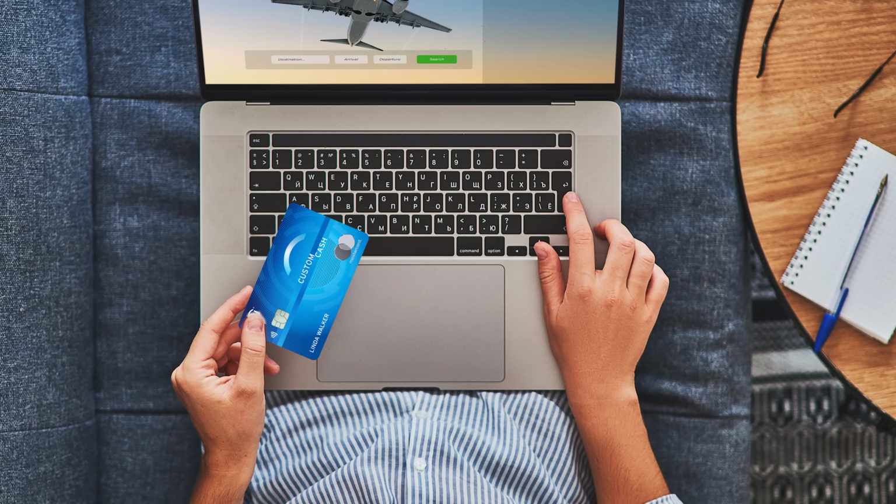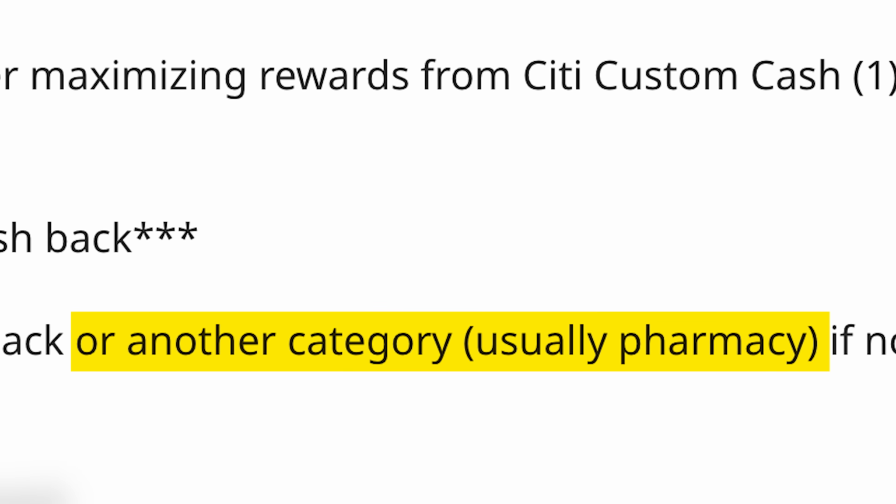So third Citi Custom Cash, he uses it for travel. So he makes sure travel is his biggest spending category, and he's earning 5%. And then he says if he doesn't travel that month, he'll use it for pharmacy.